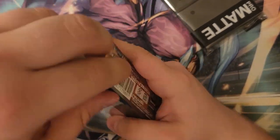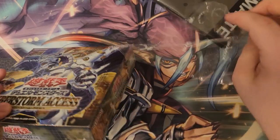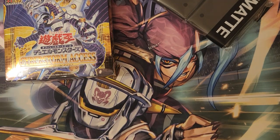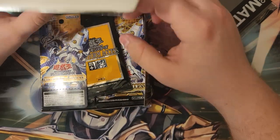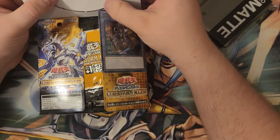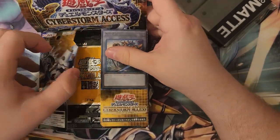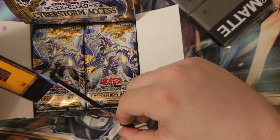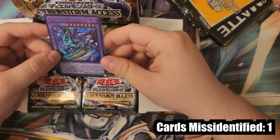Oh, this is so cool. Hopefully. Man, Japanese boxes are great. Let's see what our box topper is. Oh my god. New Scareclaw card.